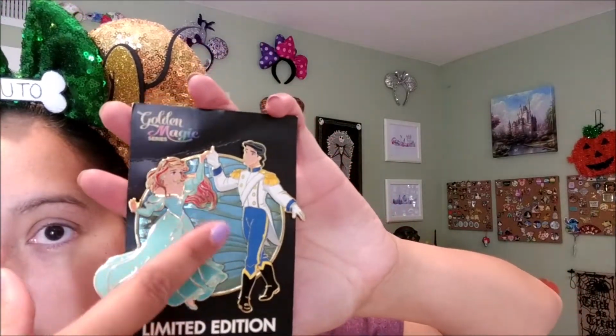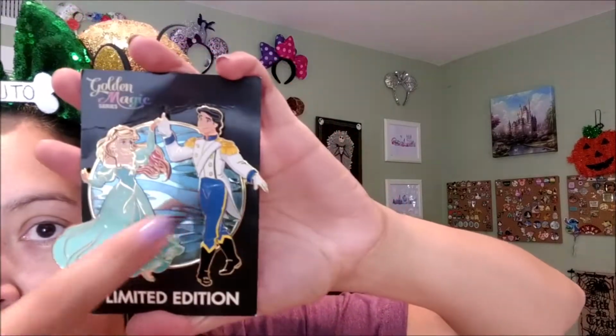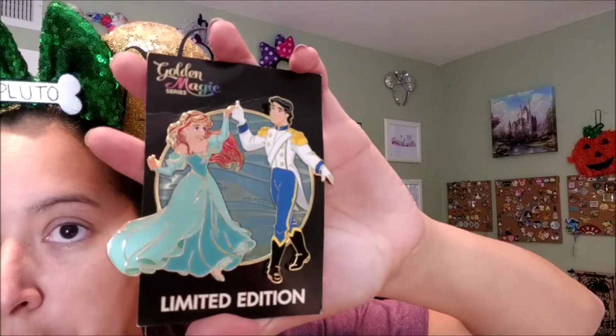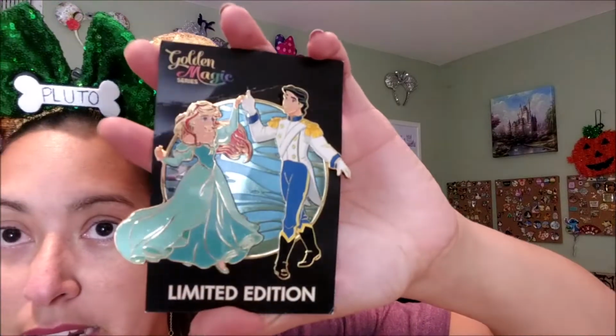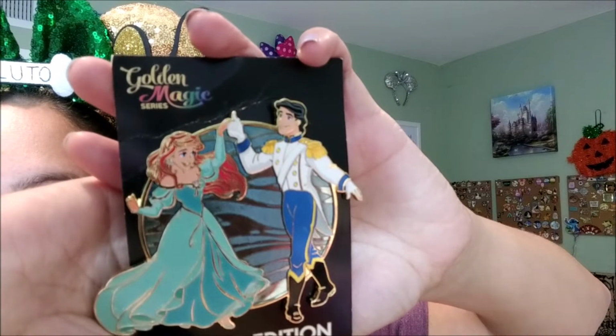But I love Ariel in her blue dress, and she's dancing with Prince Eric, and then it looks like there's the ocean theme behind them a little bit. So this is a very elegant pin, and I just happen to really, really like this one. So that is all my recent pin mail that I received just before my trip, and then I have 2 envelopes here.